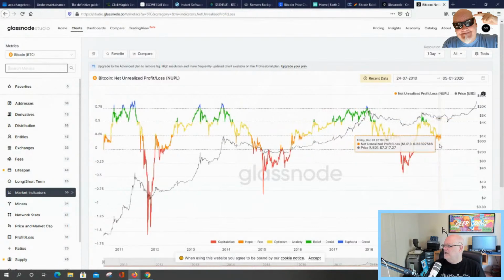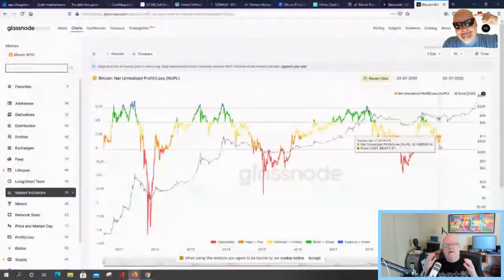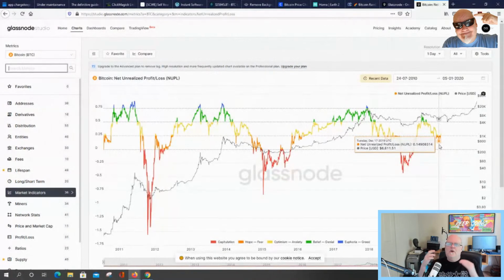I thought we would be a lot closer to the blue because the price of Bitcoin right now is off the hinges. How much is it? I can't even see right now. I'm not seeing the actual number because I'm in the wrong chart for that. But anyway, I hope this can give you guys a decent way to know where you are in the market.